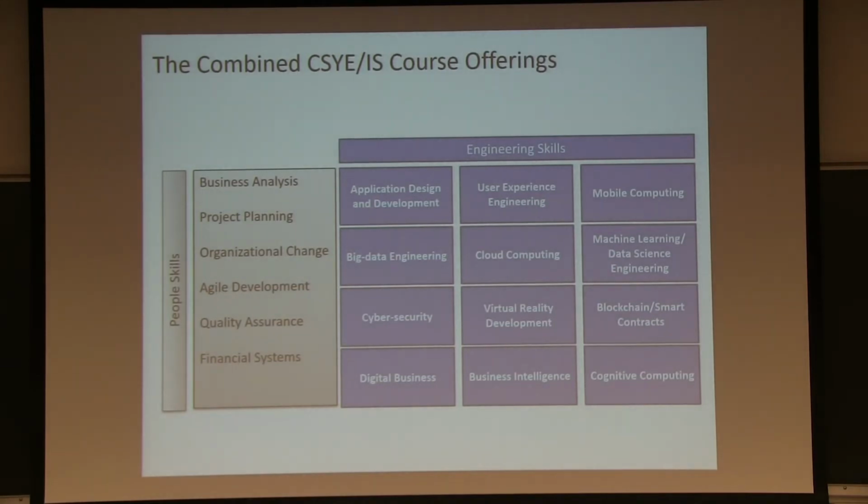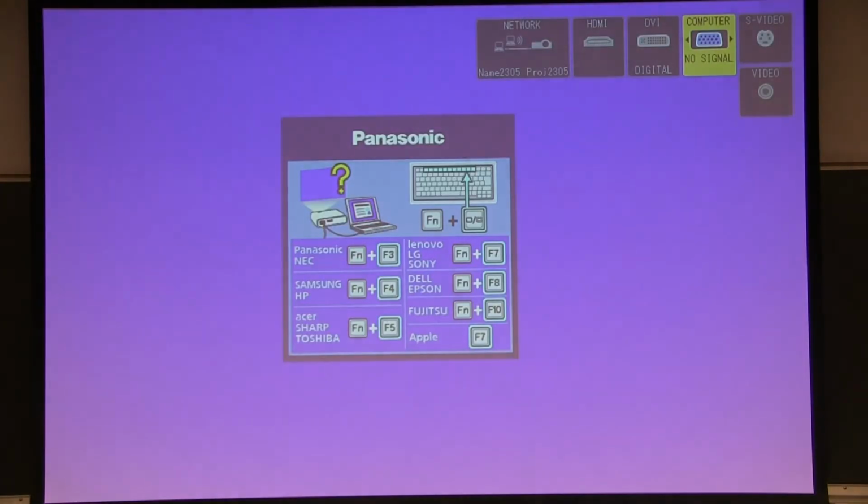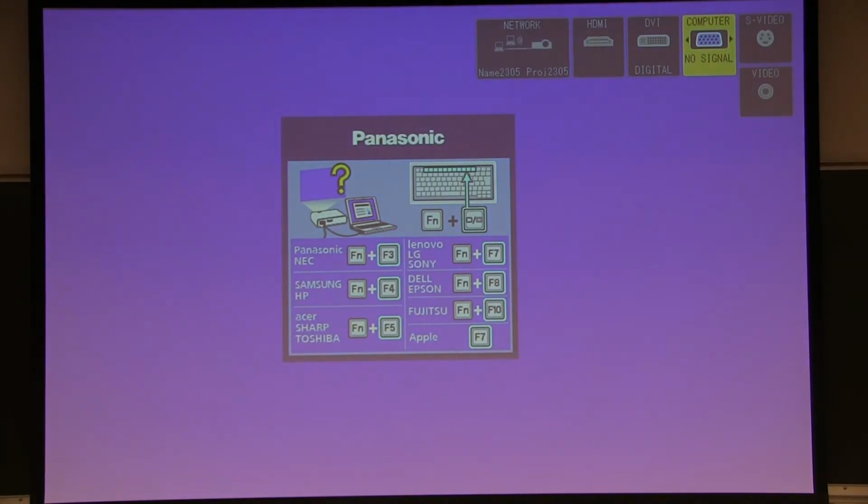So one way of thinking of the program, this is the blessing we have for having a large program like this, is the ability to have our course offerings in these different directions and have a huge impact. At the end of the day, still, it's a software engineering program that we have to offer, right?